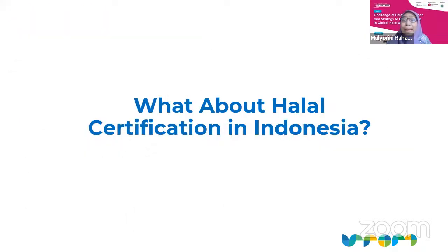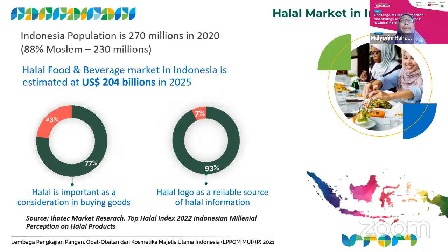And what about halal certification in Indonesia? Indonesia itself is the biggest Muslim country in the world. We have about 270 million people in 2020, and among them, 88% are Muslim, meaning more than 230 million. And of course, halal consumption in the food and beverage market in Indonesia is quite high. According to market research performed by IHATEC, halal is an important consideration for people when buying goods in Indonesia, and the halal logo is a reliable source of halal information.